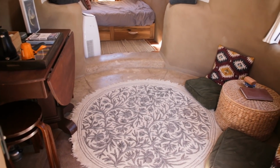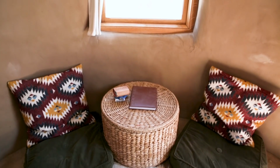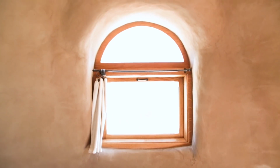And then over here, the seating area, really don't need a whole lot of space. The idea is to enjoy the desert and enjoy the scenery. We have our guest book.